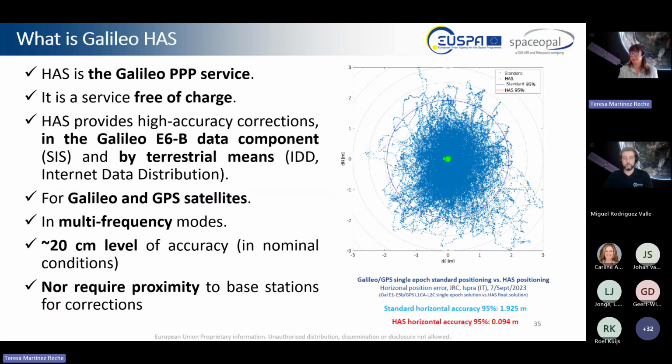It's a precise point positioning service, free of charge, and provides the corrections through two means: one is signal in space, and the other through the internet. So two different ways. It enables decimeter level positioning accuracy, making it suitable for high precision applications, but not for all, of course.